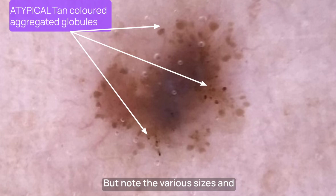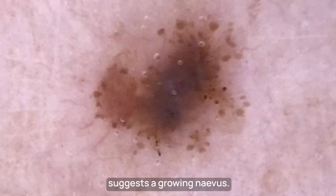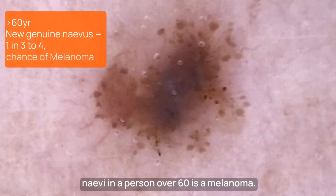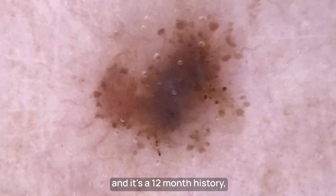But note the various sizes and colours of these globules and dots. And being at the edges, that suggests a growing nevus. This is very unusual in a benign nevus. And 1 in 3 to 1 in 4 new nevi in a person over 60 is a melanoma. So despite its small size and its 12-month history, it's a concern for melanoma.